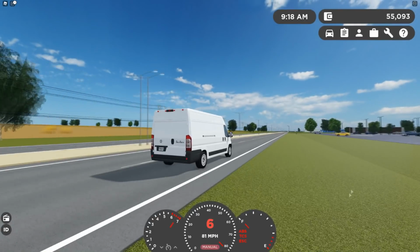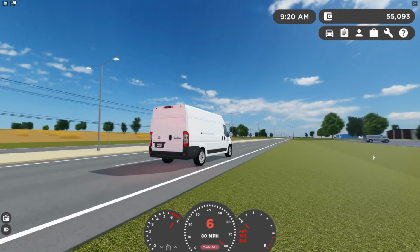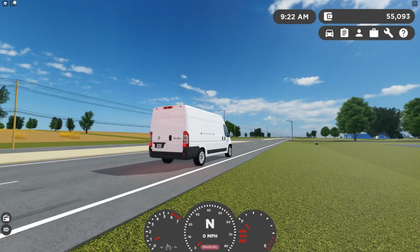It's a 6-speed top speed of only 81 miles an hour. Here's the braking test. Anyways, let's go on with the next car.